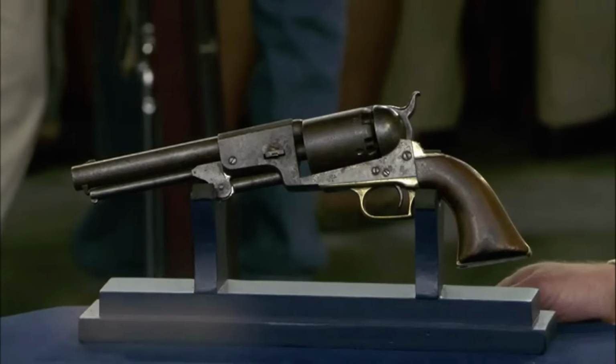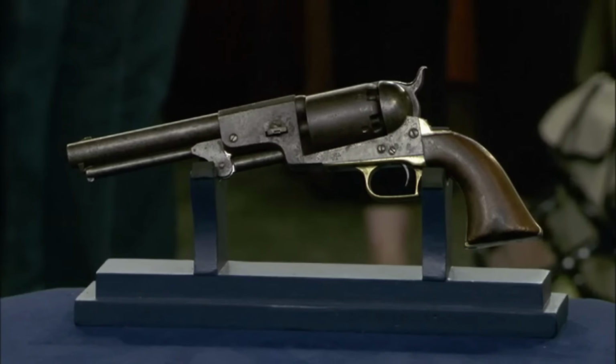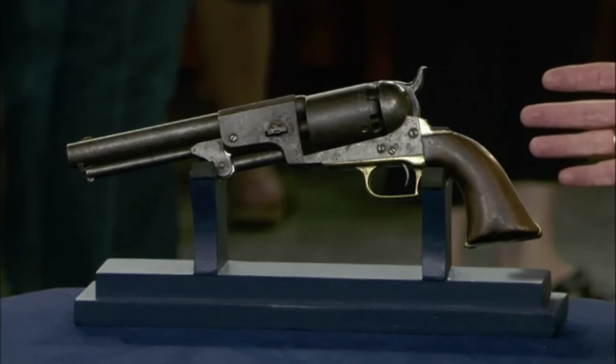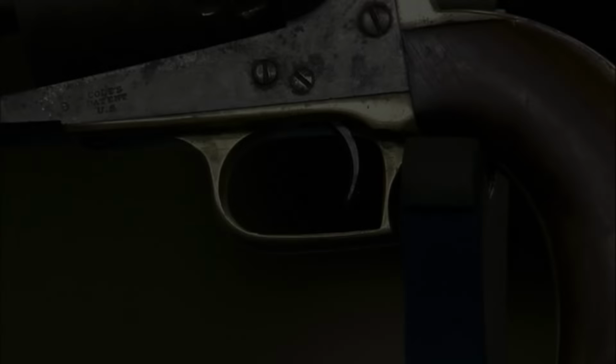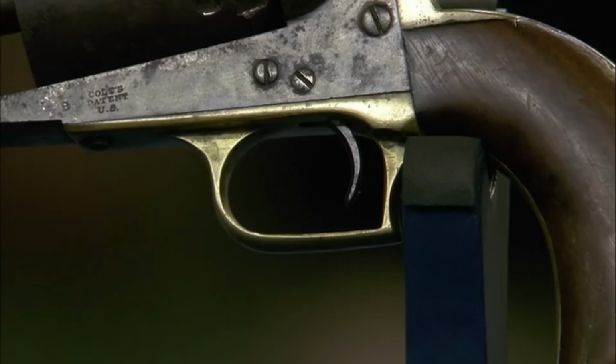Guns not only serve as tools of defense or offense, but they also carry deep historical and cultural significance. A guest brought in an old Colt .44 revolver that had been passed down through his family. The appraiser explained that it was actually a Colt second model Dragoon, a large gun made in 1850. The model is heavy, weighing 4 pounds, and features a square brass trigger guard.